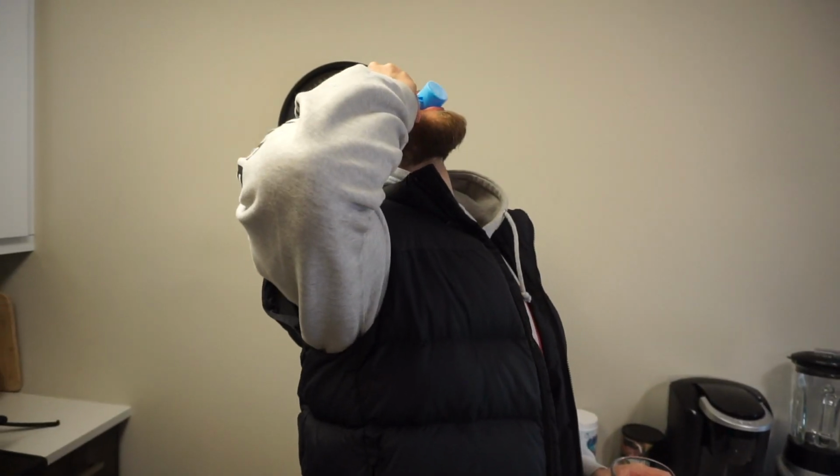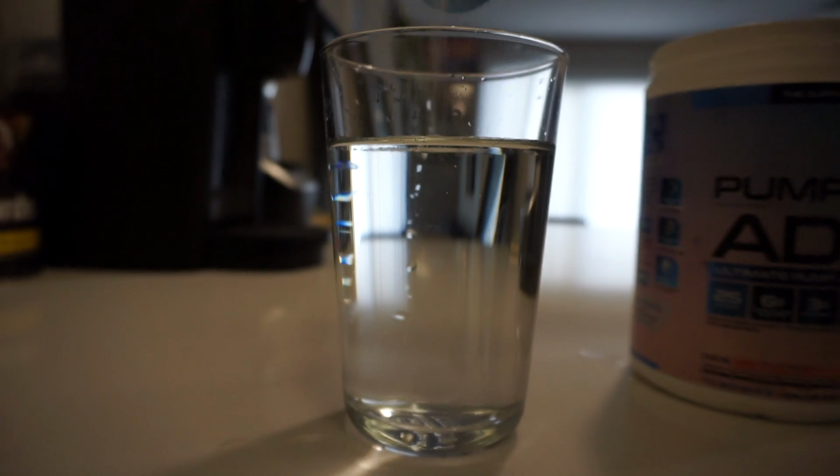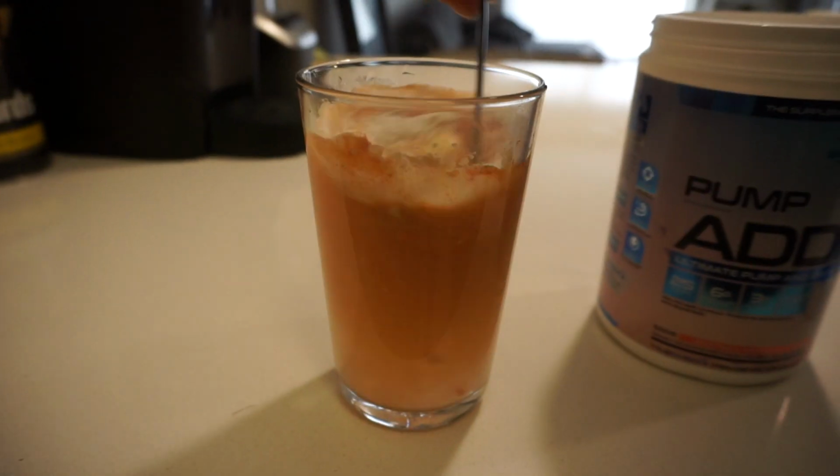By the time I get there, I'm buzzing, and that is probably the best way to feel the effects, is to dry scoop it. Imagine the concentration of the pre-workout in your blood when you just dry scoop it and chug it down with a little bit of water, versus when you just mix it in a bottle and then drink it on your way to the gym. And that's point number 2.